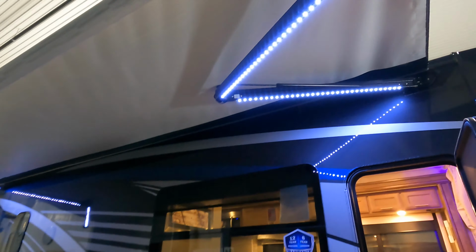So that is kind of the outside of the unit here. I'm going to head inside. We'll stop right in the front.